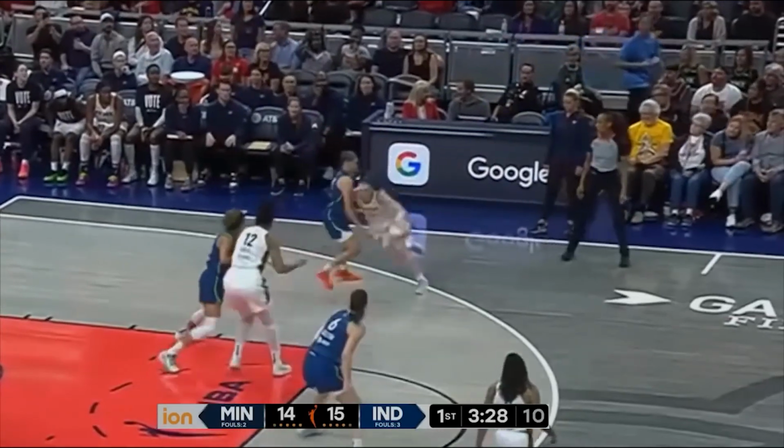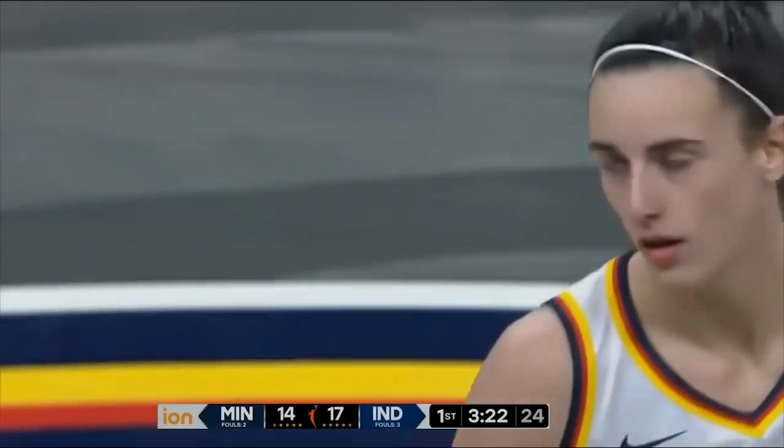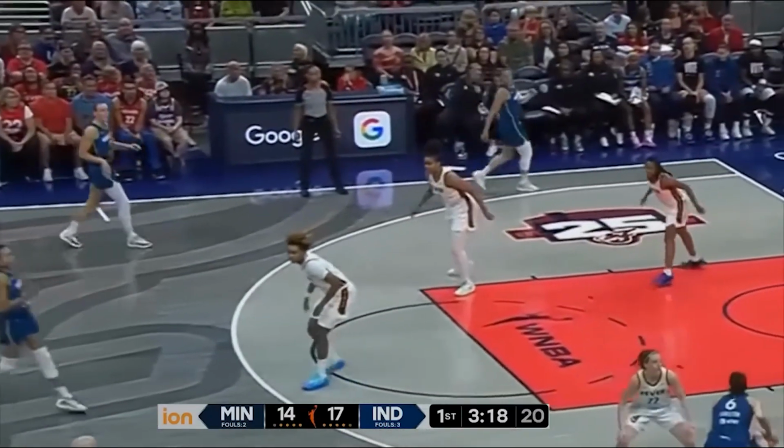Clark working on Natisha Heidemann, who's just checked in. She's a good defender too. And Clark, that was not easy, but got it to go. Yeah, looked a little shaky there, but being able to go and stay with it. The defense knocks it around a little bit.